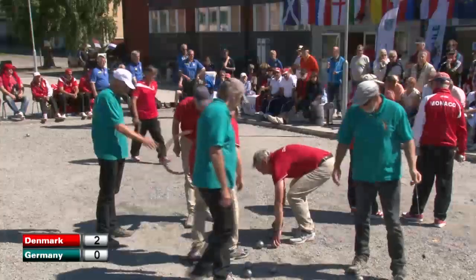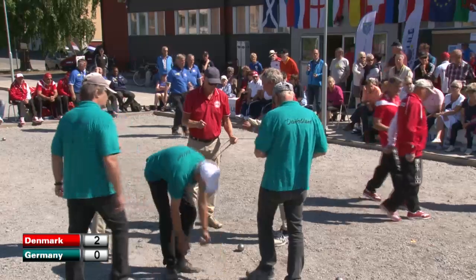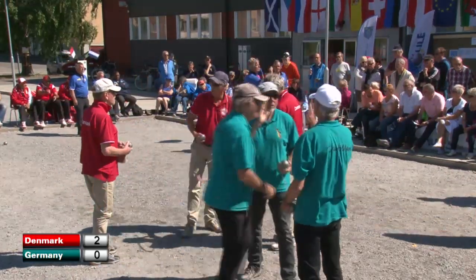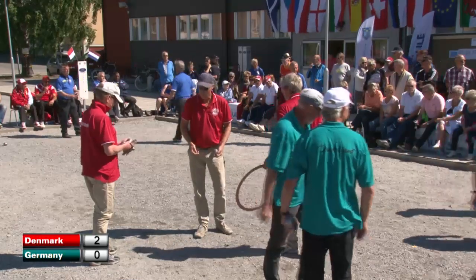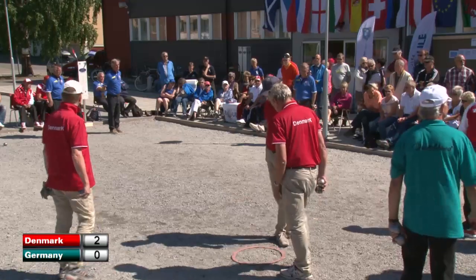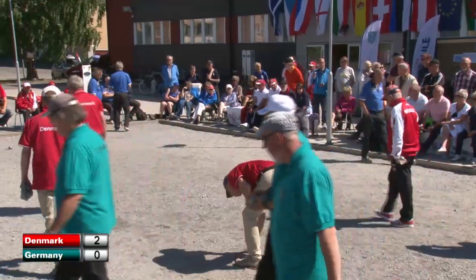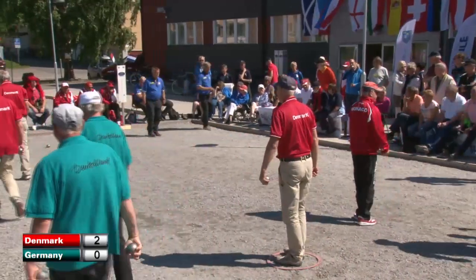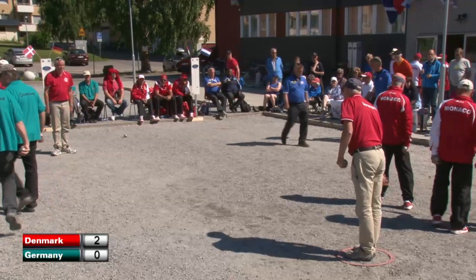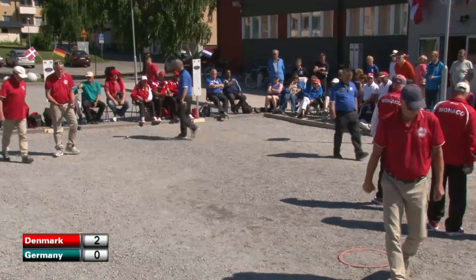Yes, 2 points. Only made an extra check. In the other semi-final, the Netherlands takes 4 points in the first round and takes a 4-0 lead over Monaco.